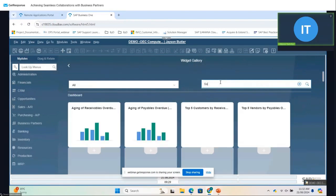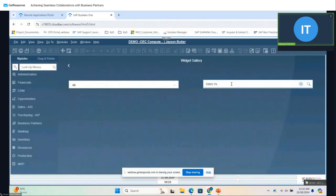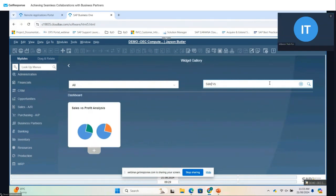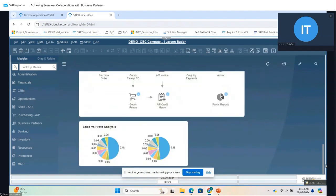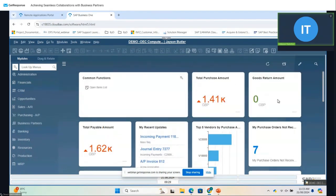Let me find the report that I have already saved here, and update my cockpit. So this is one example of how you can create your own analytic report in different dimensions without a technical script. Let's now jump into the customer portal.